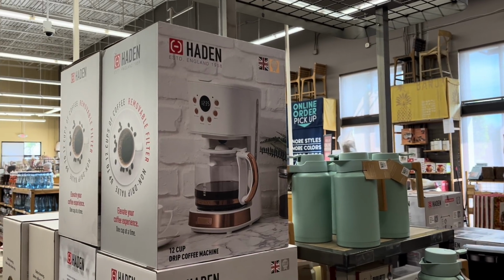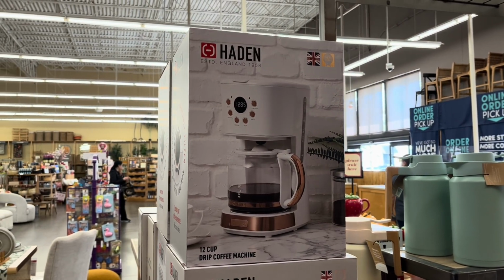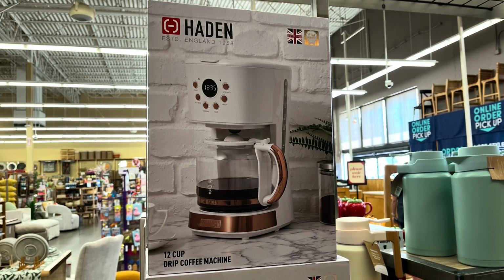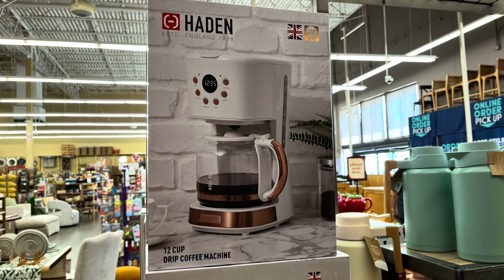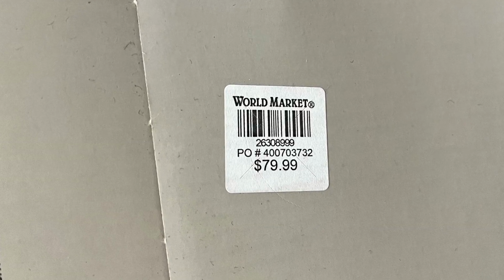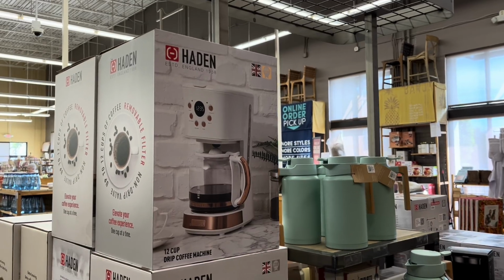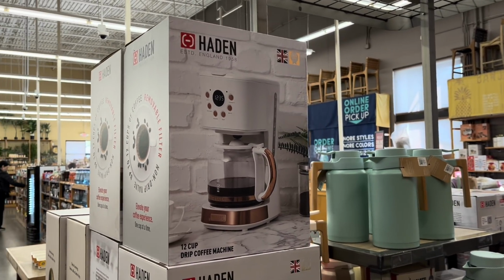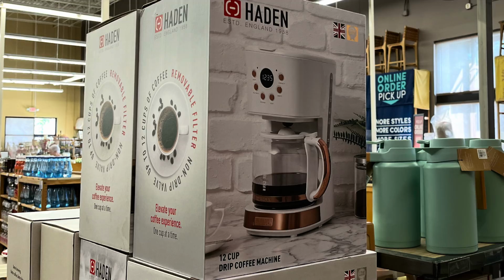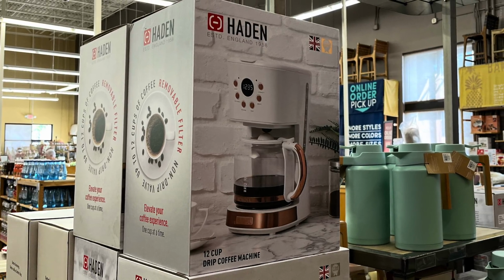I saw a beautiful coffee maker at World Market. This is by the brand Hayden, and it's a British brand, but I love the idea that it has the copper. For a lifetime, I've sought out appliances that have a little copper on them. And as you know, that's not what I have in my kitchen now. I've got the gold accents, but I thought this was lovely. And it's only $79.99. Now, I don't know how it does at brewing coffee, but if you wanted a nice aesthetic in the kitchen with your coffee maker, there it is.